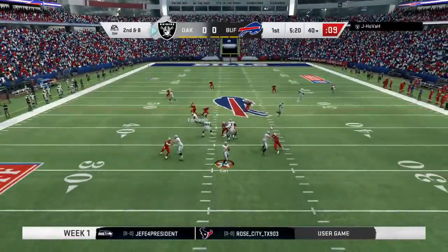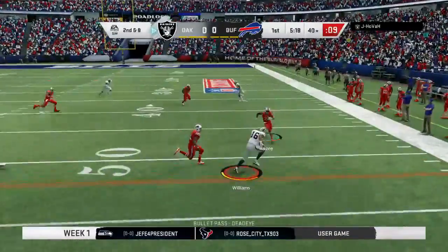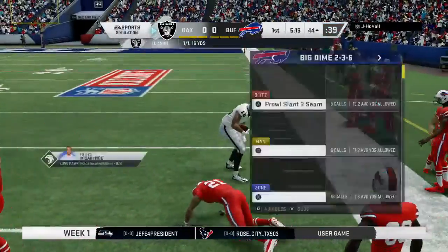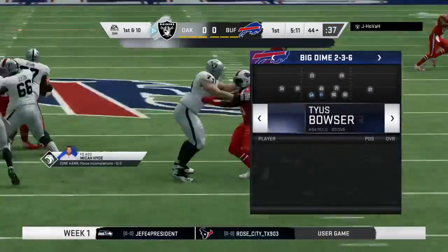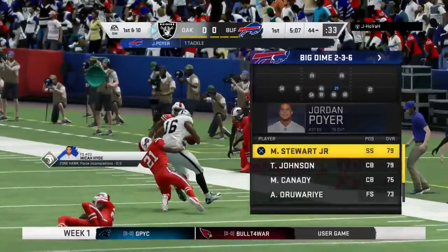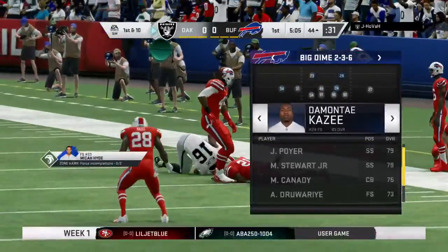They fake the handoff. Now Carr. Got his man. It's Williams, and taking it across midfield and inside the 45. 16 yards, a first down. And a nice start there to the aerial attack to pick up the first.